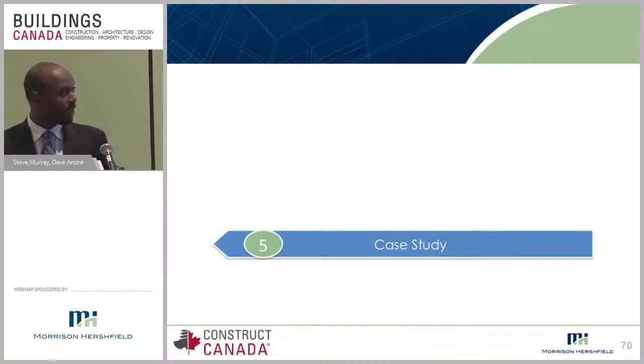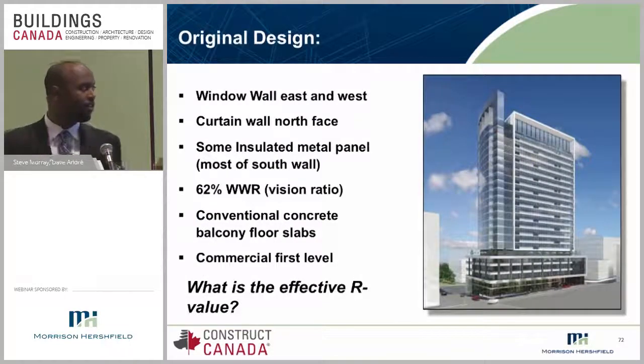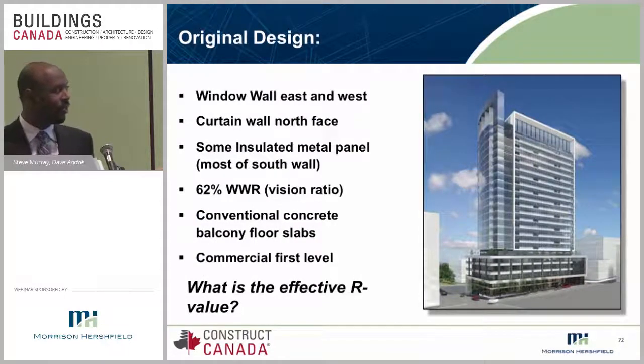So I will not go through the case study in detail. Basically, what I will do is just highlight some key points. So again, when you're looking at technologies, what you want to do is a cost-benefit analysis. This is a project we were involved in where it was a rental building, so there was a lot of emphasis on energy.